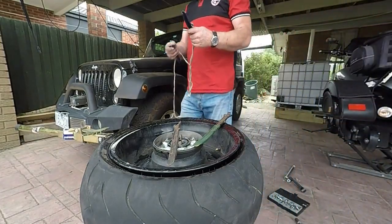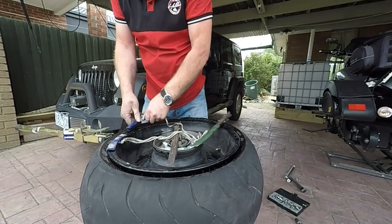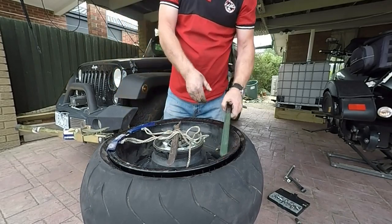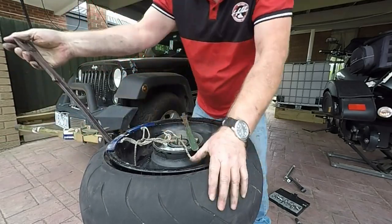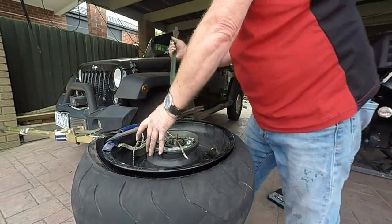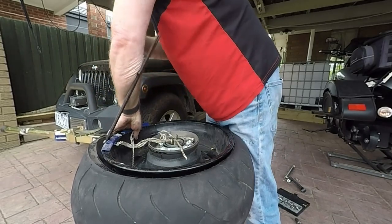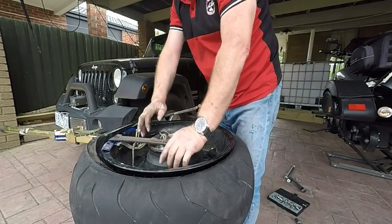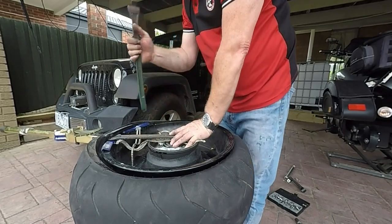Got these as well to protect the rim, which is a bit late because I went and scratched a bit of it, but there you go. So you put them in. Pop that in. Push this side down into the middle so as you can get that up. Slide this one in. Do the same again. Make sure it's down in the middle, up, and then you've just got to work your way around it, all the way around until you get it off.